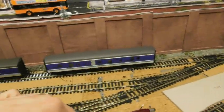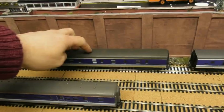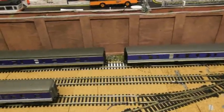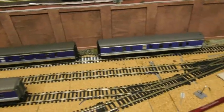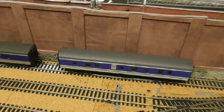Now, in fairness to Lima, who are actually owned by Hornby, you have to remember that this coach dates from the late 80s, and this coach is actually from 2022. You're talking about a 33-year difference between the technologies, and so these were actually good for their time, but this shows you how much further technology has come and how much development work has gone into it.